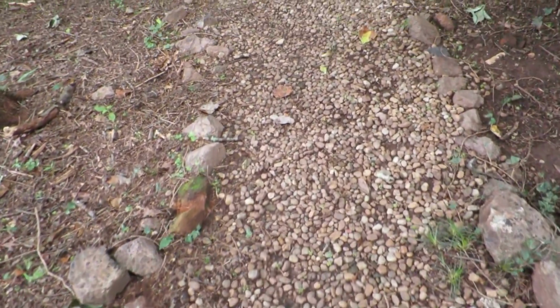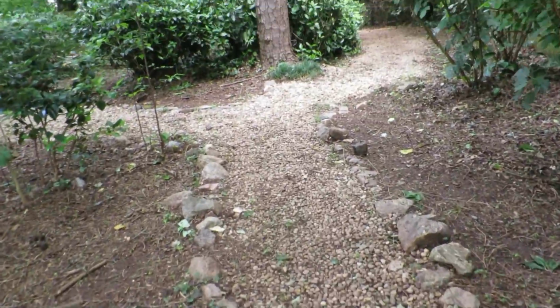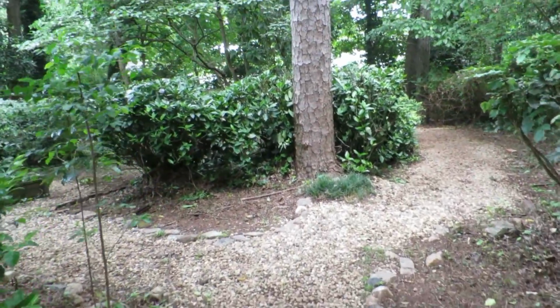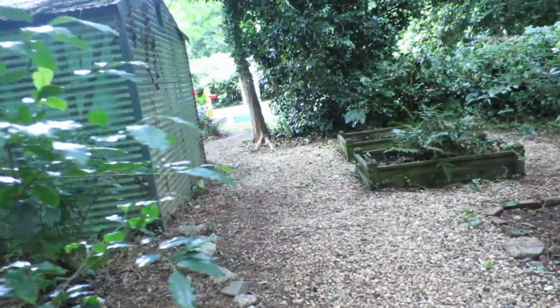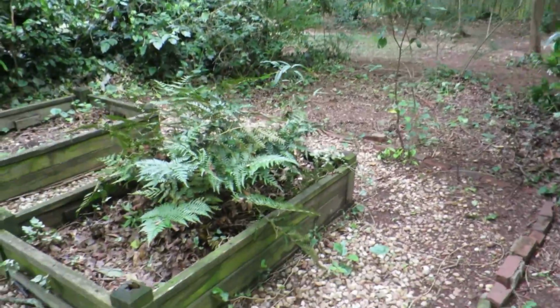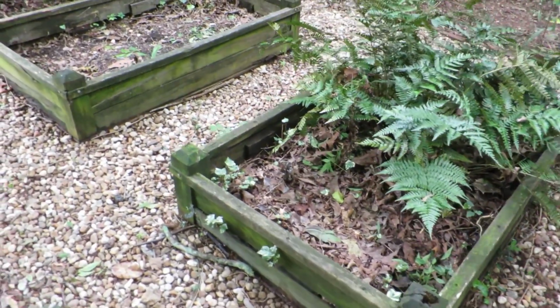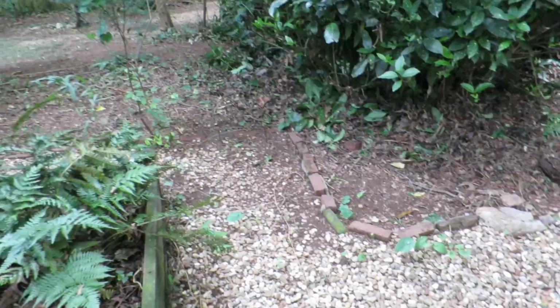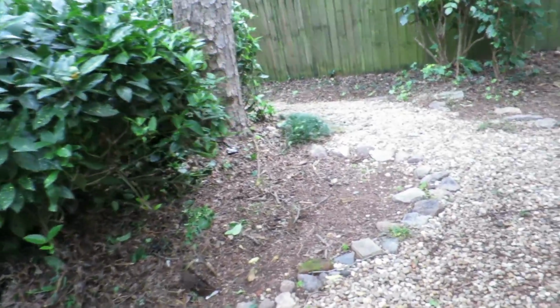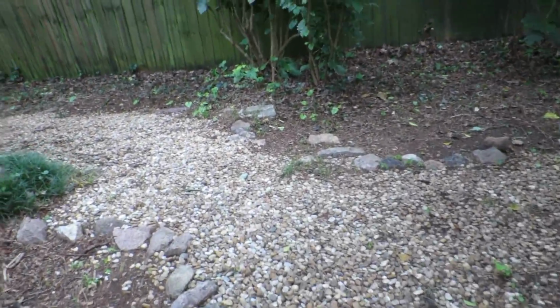yard, which is massive. If you can't tell by looking at it, this video does not do it justice. But you come across two gardening beds here that are right for cabbage and kale and spinach because it's really shaded in this area, and I do plan on doing that. That's a project for another day.